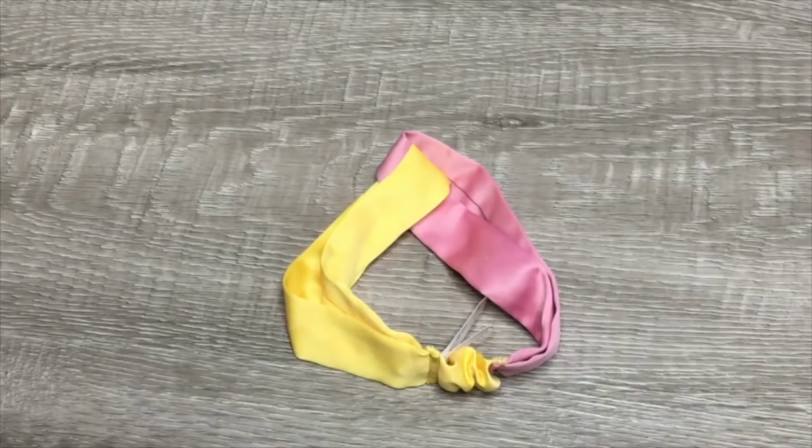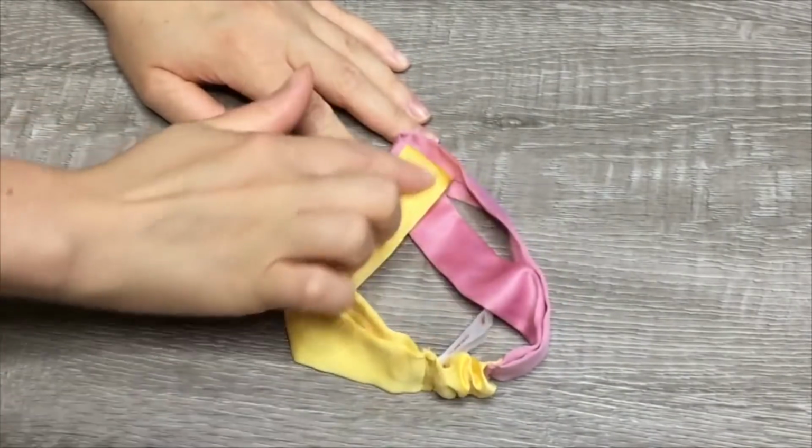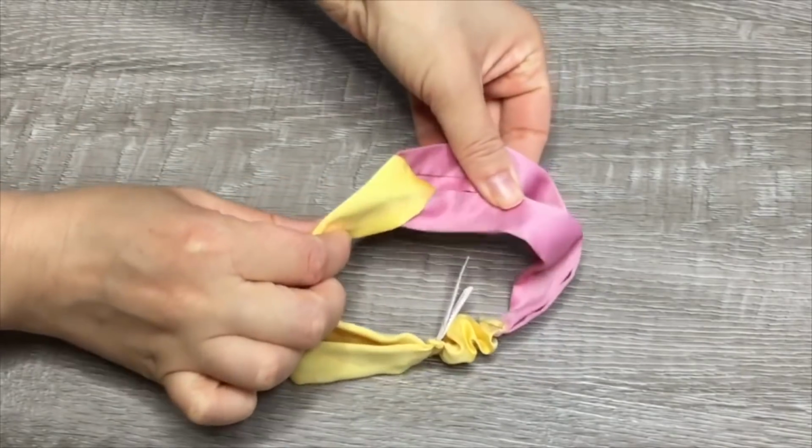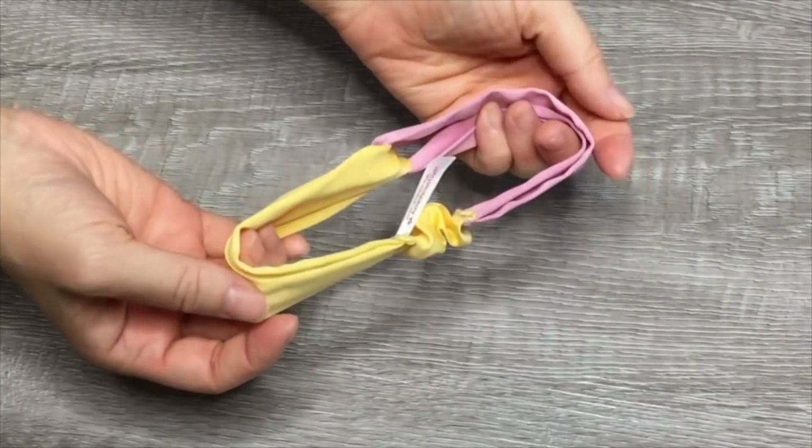Here we have the headband. There are two different colors. I'd say this is more of a pink rather than a purple color, and then on this side it's yellow. The two pieces of ribbon are connected together like so, and there's elastic at the bottom, so it should be able to look like this in Kira's hair.